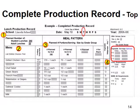And the fourth requirement would be to record the grain requirements and meat alternate requirements for the day and the week.